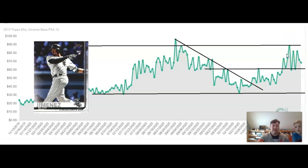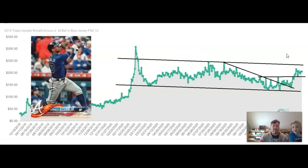All right, moving on to the A, and that is Ronald Acuna. Ronald Acuna, yeah. So he had this big spike here, which you don't have to chase, and it pulled its way back down into this range.